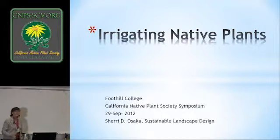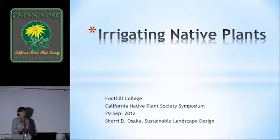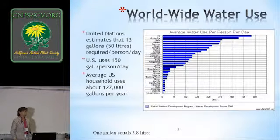Okay, irrigated native plants. Natives have a few little specialties, so we're going to talk about that, and we're going to talk about things other than irrigation, because sometimes people's eyes do glaze over a little bit when we talk about it. I find it very fascinating, though. I think irrigation is really easy, and we'll try to make it as easy as possible. But let's give a little background information first.